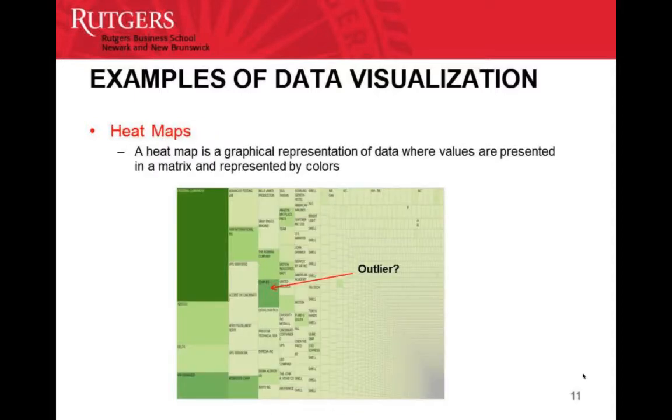Heat maps are maybe one of my favorites. It's basically a matrix where you present data points, and it represents multiple attributes. So you have the size of the box, maybe representing a dollar amount, and the color intensity of the box represents maybe the amount of sales. Here is one example that we actually use in research. Starting from here we have a company that has a high amount of sales and a high amount of dollar amounts, and then going back you can see it shades lower.